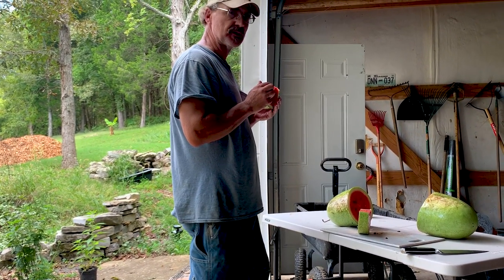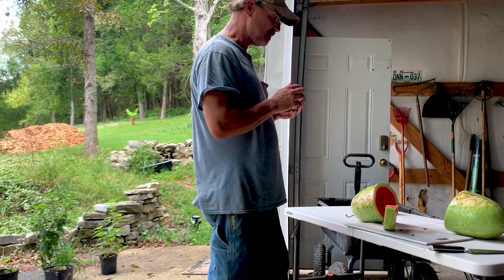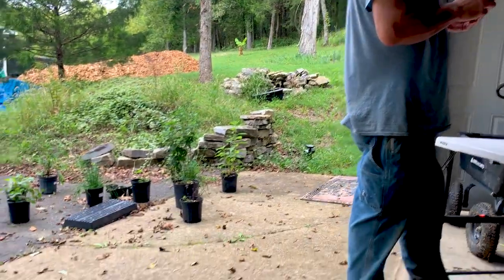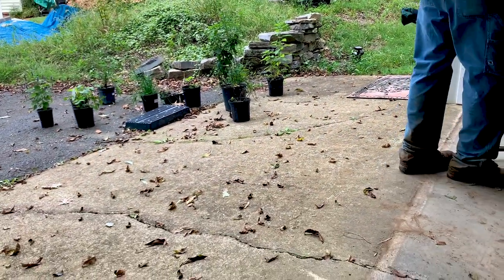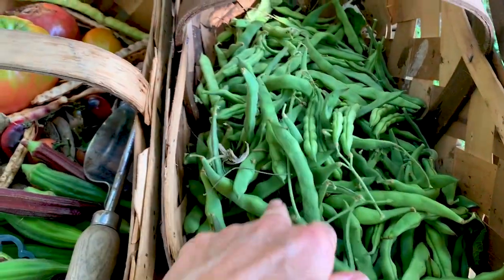Oh, man, that's perfect. Golly. God save the seeds from that. Oh, that is perfect. Wonderful green bean. Definitely be growing this again.